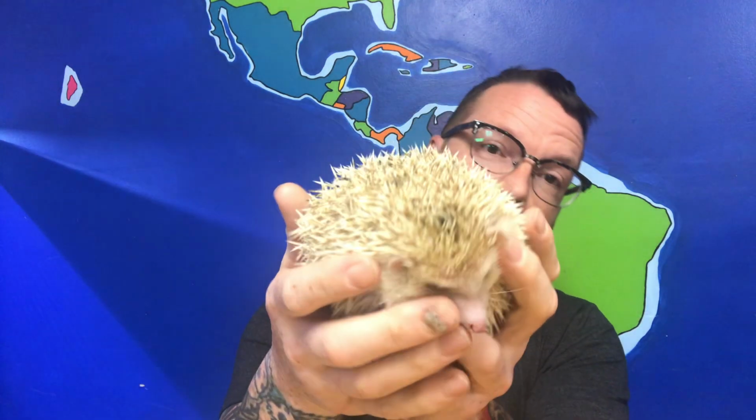Now, there are hedgehogs in New Zealand, Europe, Africa, and even North America, and they're all just a little bit different from one another. The African Pygmies are some of the smallest, and they're the ones that have been socialized to be pets, but they don't always make the best pets for everybody. They can be kind of antisocial. They're solitary, just like out in the wild. They only come together when they want to find another hedgehog to mate. Other than that, they live by themselves.